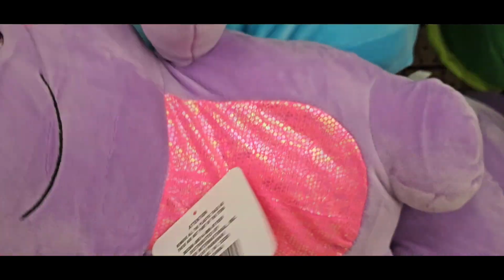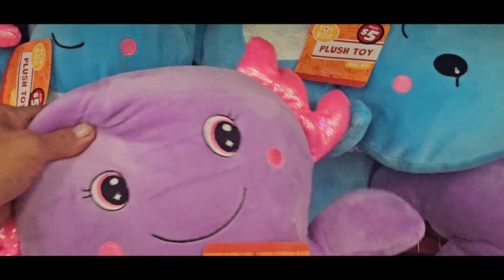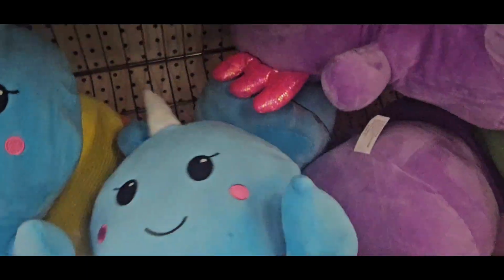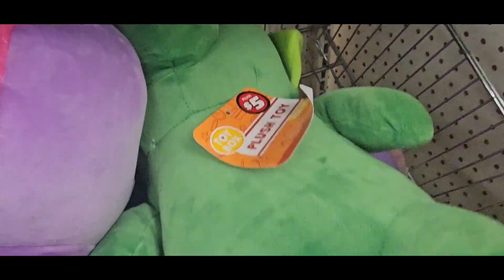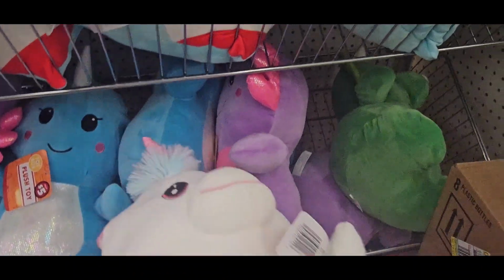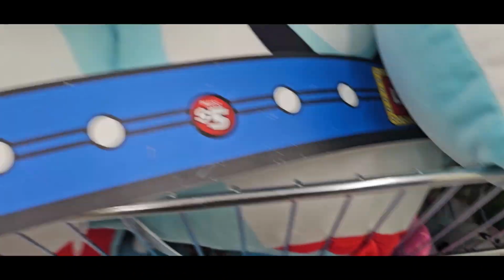Okay, looks like they got some new push toys. This cute little girl. And this one. And they are $5. And I did show this one before. And I showed this one before as well. And the ducky.